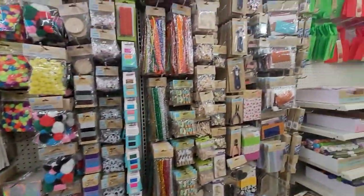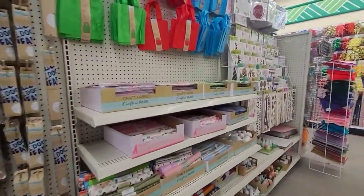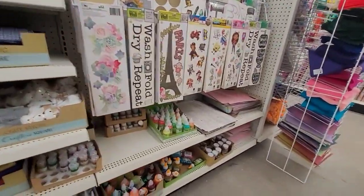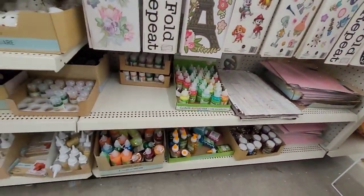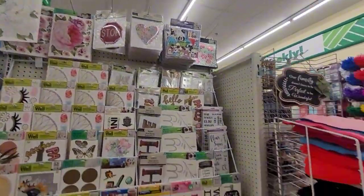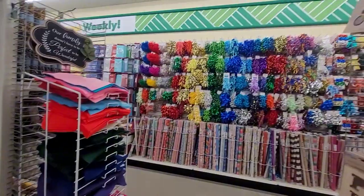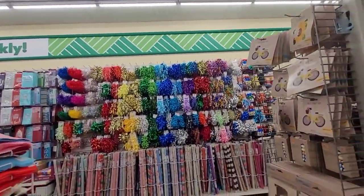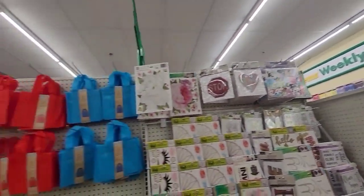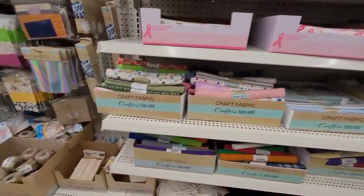Okay guys, around here you can get all your art stuff, from crafting to painting, everything, just about anything for artwork. You get them here at Dollar Tree. Items to make your basket, gift wraps, all of those things, tote bags, craft bags.